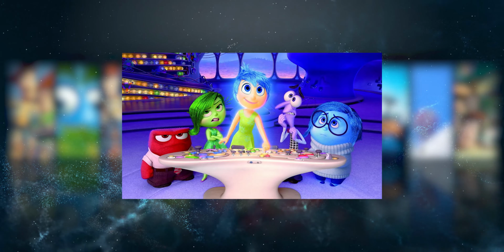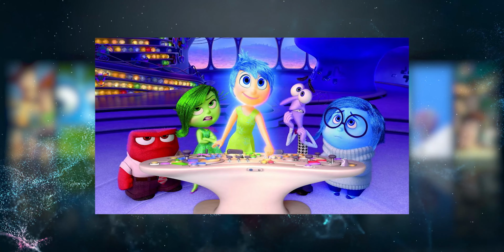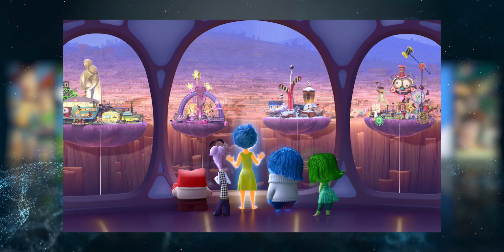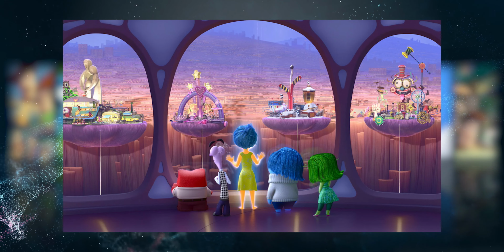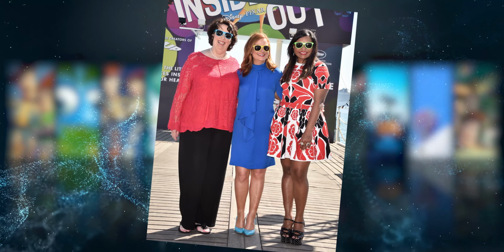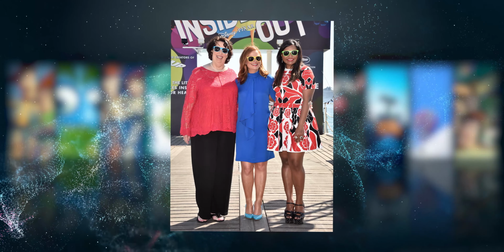The writers considered up to 27 different emotions to be featured in Inside Out. Some of the emotions that got the X included surprise and trust. Director Pete Docter said he got the inspiration for Inside Out from watching his daughter age through adolescence. Inside Out only used 45 animators, which is about half the amount of other Pixar films. The emotions Disgust and Sadness in Inside Out are voiced by actresses Mindy Kaling and Phyllis Smith, who also starred together in the TV series The Office.